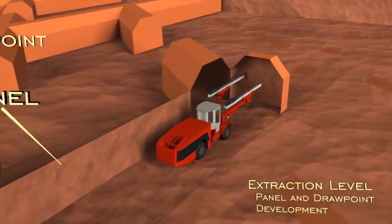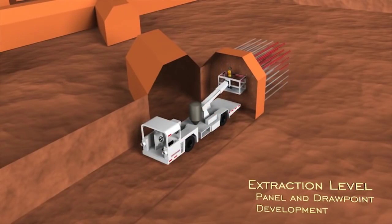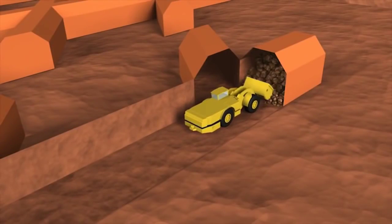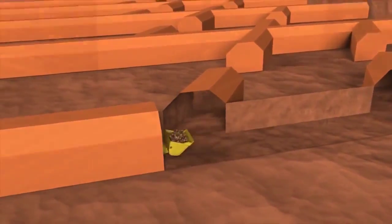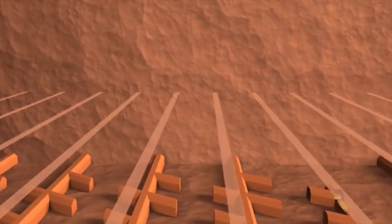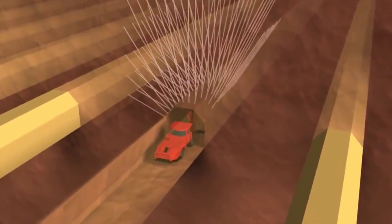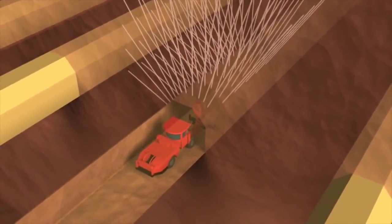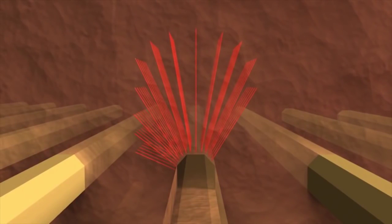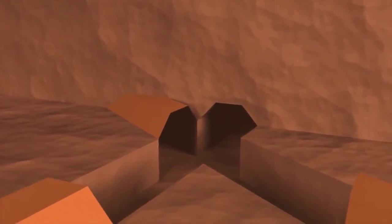Here, panel development occurs on the extraction level as we drill and blast to develop the panel. We move up 20 meters to the undercut level. Here we see advanced drilling and blasting to undercut the ore body. This undercutting will allow the ore to cave under its own weight. Once caved, draw points are developed on the extraction level.